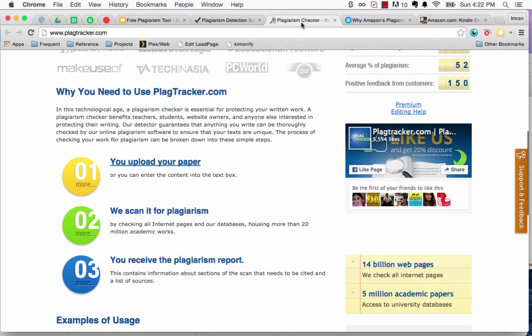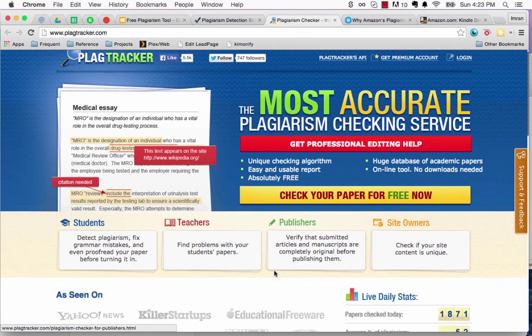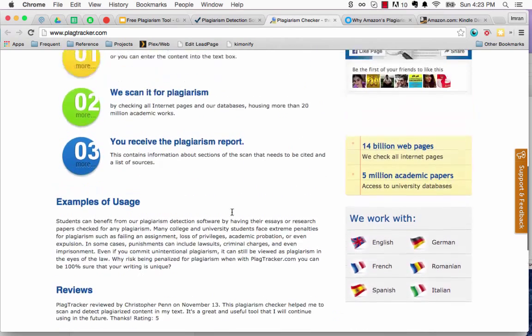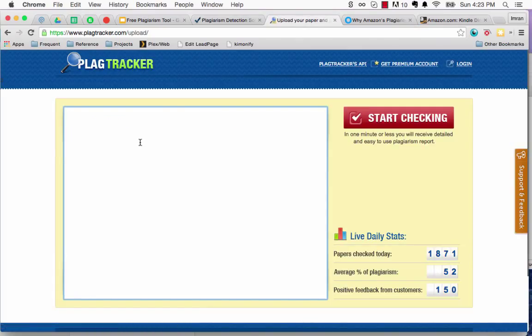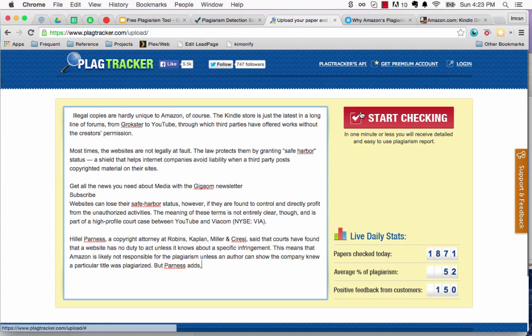So if we go into the Plag Tracker service, you can read through it yourself and you'll see all the details about students, teachers, publishers using it, how many documents are checked today, all that kind of stuff. It tells you here how many web pages are checked and academic papers are used. So that's kind of cool. But just to quickly run through it, you upload your paper here, copy and paste the document into here. Basically throw your writing into there. I'll just pull up a page here and just steal something and have it check it. Here it is. Pop it in, start checking.